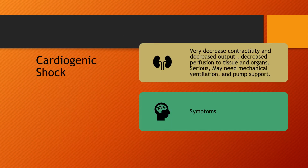Cardiogenic shock. So this is a very serious kind of situation. You're kind of thinking almost code blue here. We're going to have decreased contractility and decreased cardiac output, inadequate tissue perfusion, and ischemia to vital organs. The cause of this can be a large MI, or end-stage heart failure, or dysrhythmias, or cardiac tamponade.